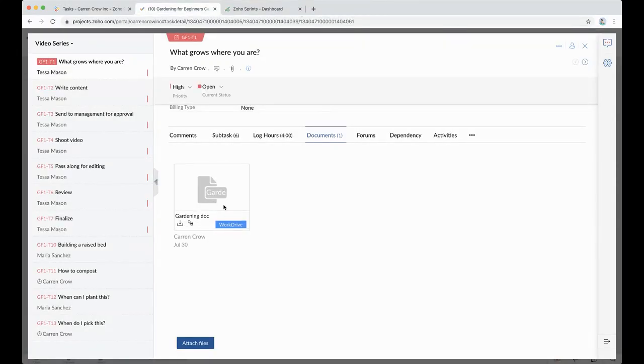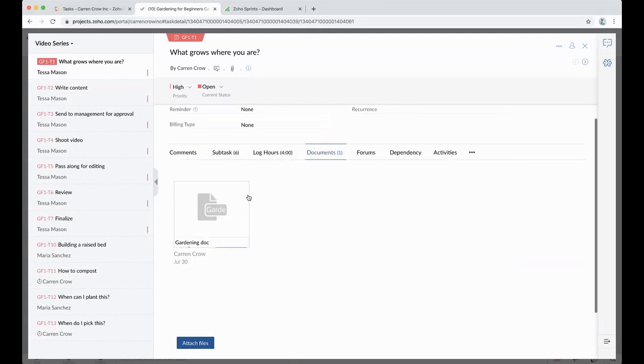So this is actually a link to the document in WorkDrive. So you can also edit it from here, and you're not going to be creating a bunch of duplicate documents that will just float around forever. You can also download these documents. You could download it as a Word file if you wanted to, or a PDF. And you can also upload Word files and then open and edit them the same way in WorkDrive and Zoho Writer.